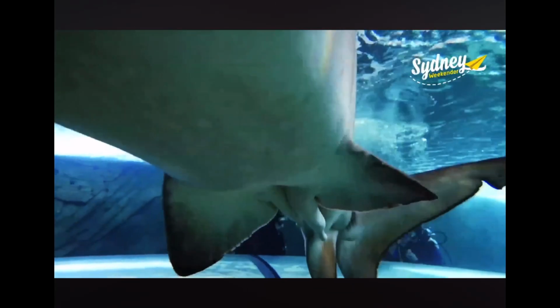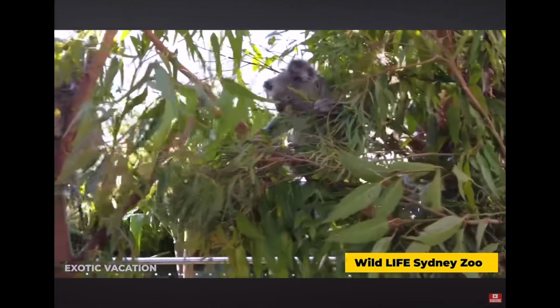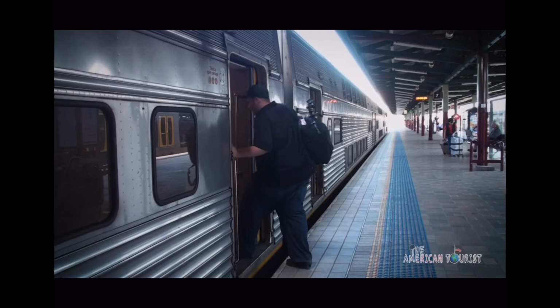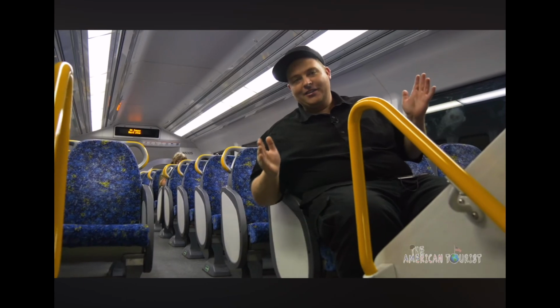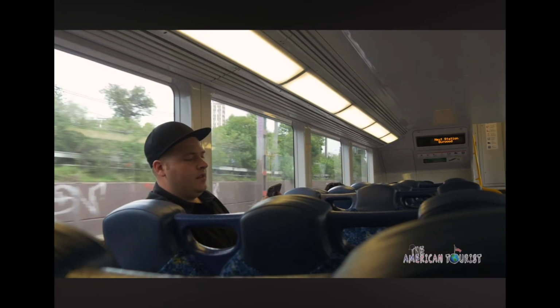See you, sharkies. To the Wildlife Sydney Zoo, where you can meet Australia's unique wildlife. One of my favorite experiences here is at a place called Featherdale Wildlife Park. It's where all your dreams of playing with koalas and kangaroos can come true, and it's only a 45-minute train ride from central Sydney.